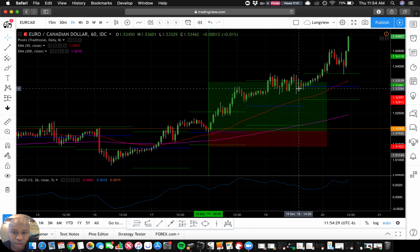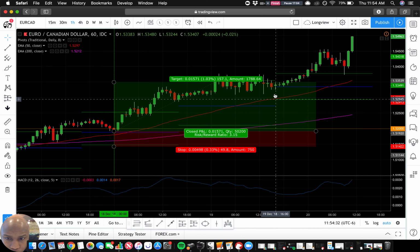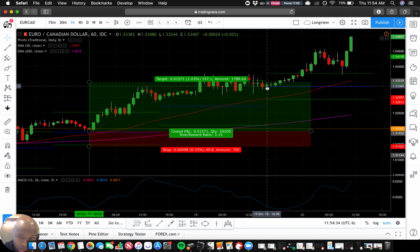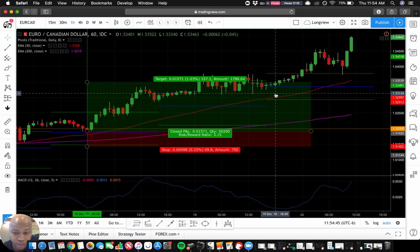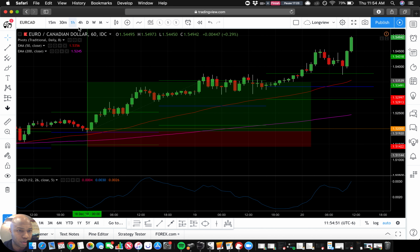Could have maybe traded this, but you have to notice the candles. So this right here, this right here, and this right here. So we have three candles to get in because those are the only ones that were touching the blue line. So right place, right time. You would have had to be looking at your charts at 4 o'clock, 5 o'clock, or 6 o'clock in order to get in.